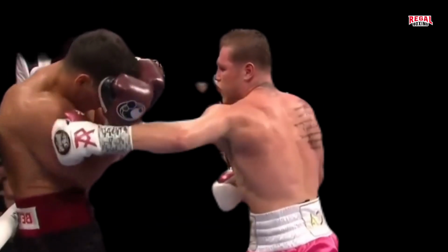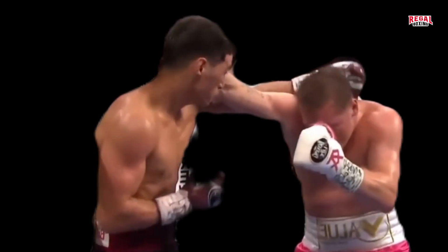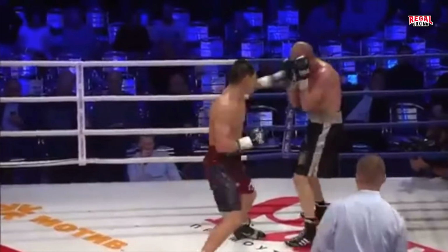When Bivol boxed Saul Alvarez, we saw him use the double guard more than usual, and with the double guard came his use of the catch counter. The catch counter waits until opponents have finished a combination before they reset ready to defend. Bivol counters.